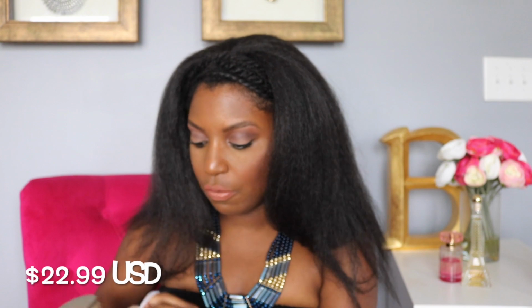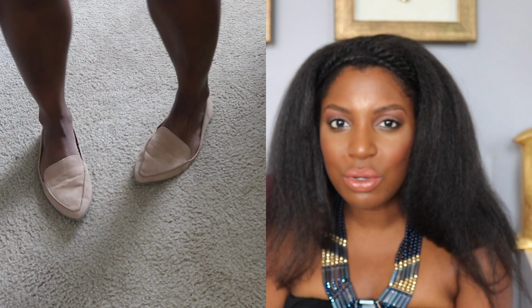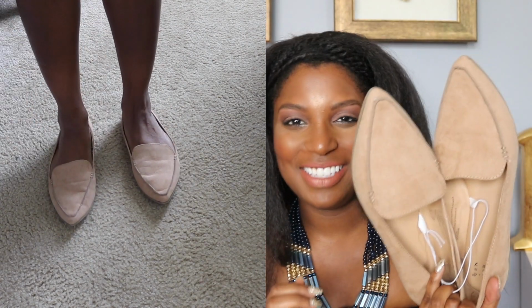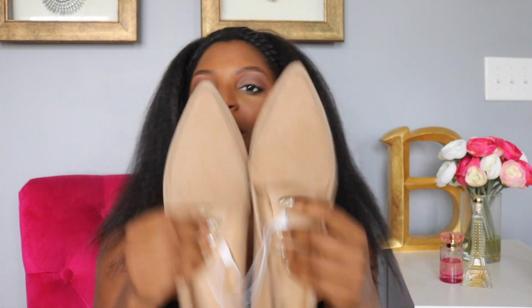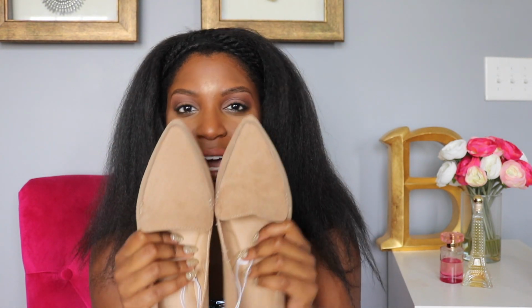I really wanted a pair of Michael Kors loafers. I don't know why, I just think they're so cute. And I'm really into Michael Kors lately. But I got these instead from Target. I'm like, girl, you don't need to be spending all that money on Michael Kors when you can just get some from Target. These are not like the Michael Kors ones that I want, but I do like the ponytail because I am petite, so it makes my legs look longer with the pony.